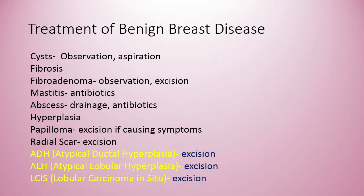For fibrosis, there's really nothing to do, or fibrocystic breast disease where there aren't large cysts, just watchful waiting. Fibroadenoma, we can observe or excise if it's growing, painful, or if the patient's worried about it and they don't like the mass in their breast, or they have an increased risk of breast cancer by family history. We do excise those. Mastitis and abscess, antibiotics plus or minus drainage. And then these are really found on excision. So we're usually finding those at time of surgery from an abnormal mammogram. If this is noted on a core biopsy, we go excise all 3 of these because we want to make sure that there's no cancer around that area. So we do an excisional biopsy for the 3 listed in yellow to ensure we're not missing a breast cancer.